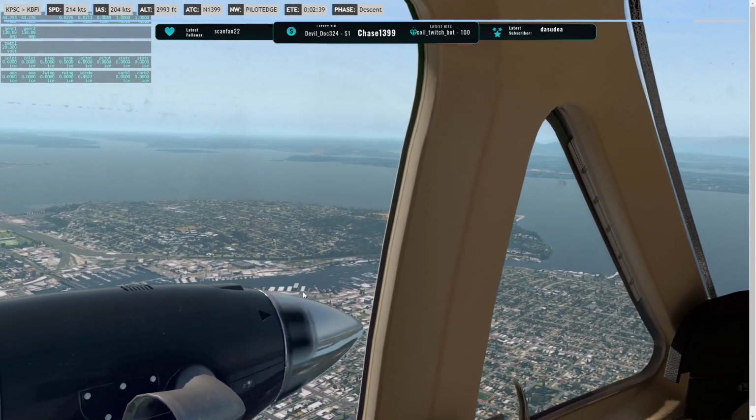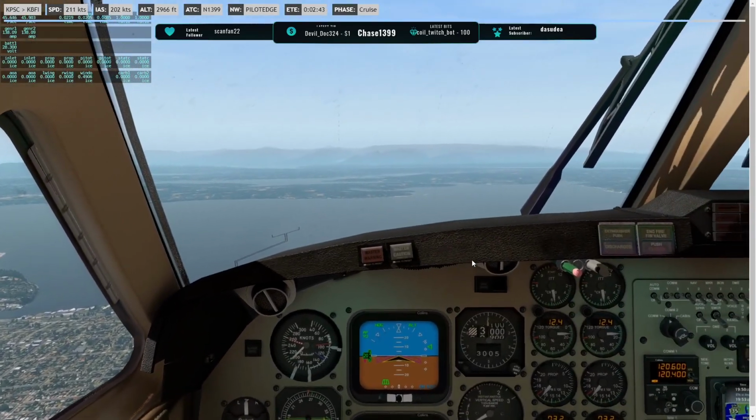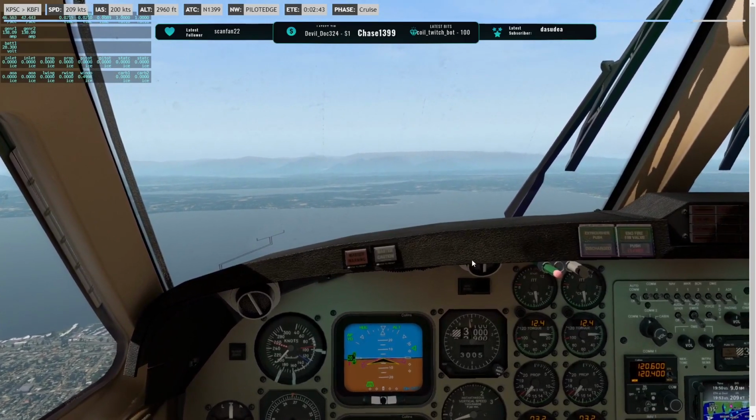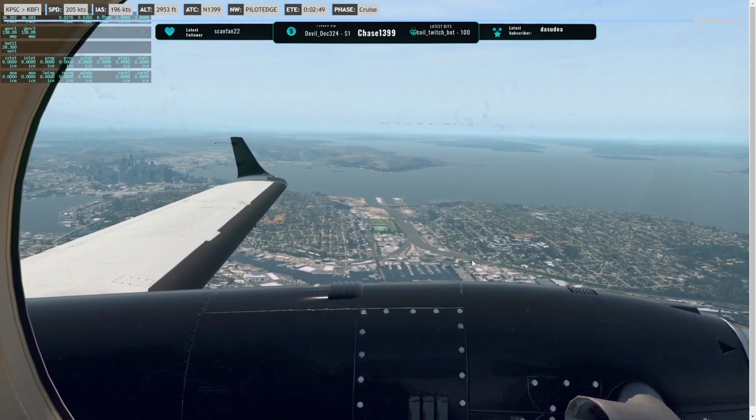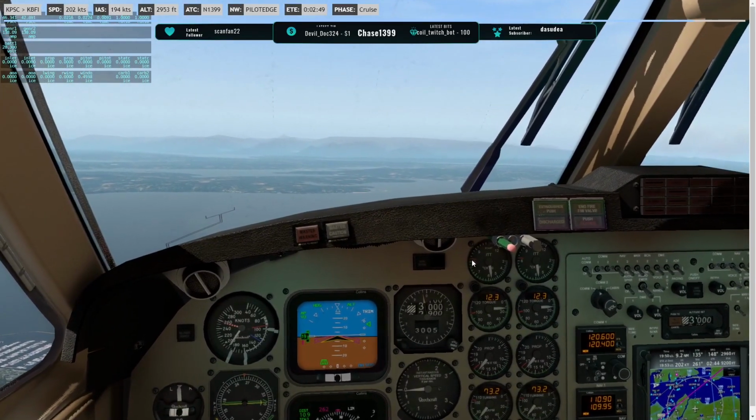Alright, yeah, as long as we stay on this side of that river, we'll be alright. And then we'll hand fly it after a second here.